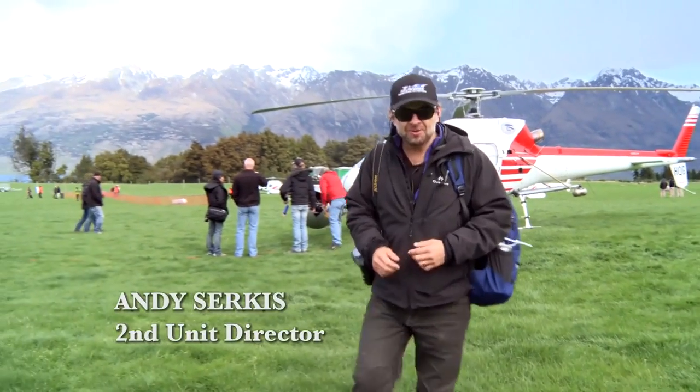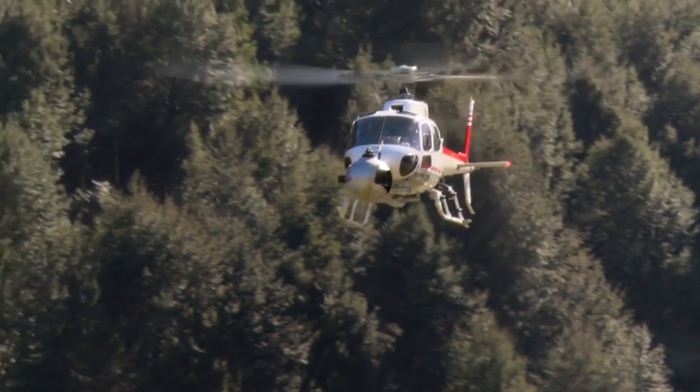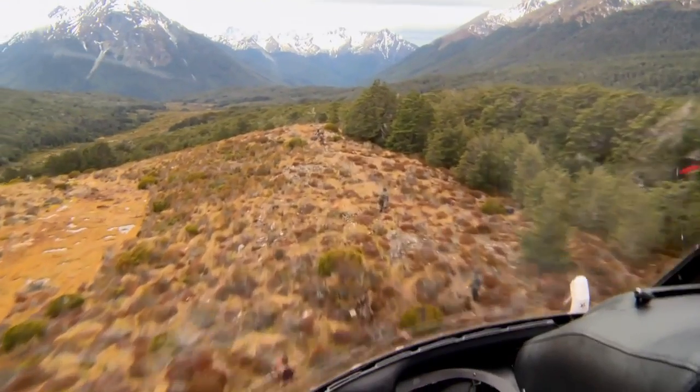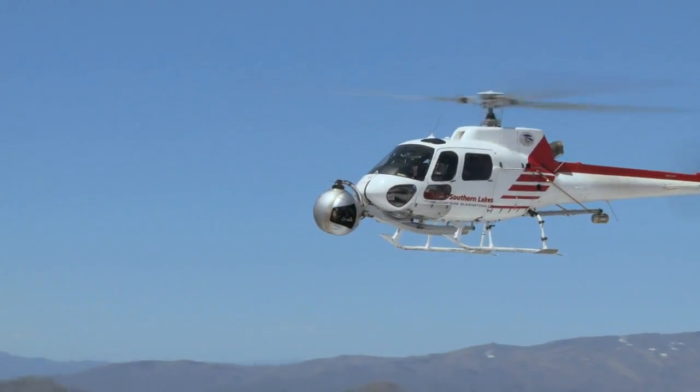So, welcome to first day on location with second unit. I've spent quite a lot of the last few weeks in a chopper because a lot of our stuff was aerial coverage. We'd take off and choose our line and choose the way that we were going to shoot it and how we were going to reveal the landscapes. We're using the space cam on all the aerial stuff on this show. This particular rig is set up for 3D.